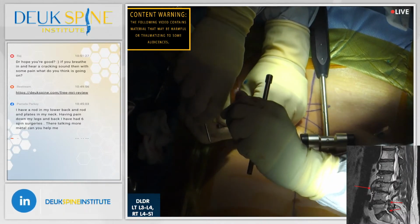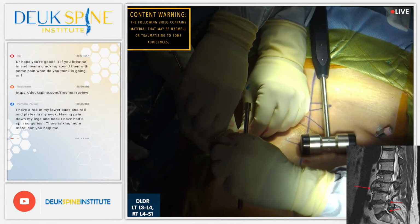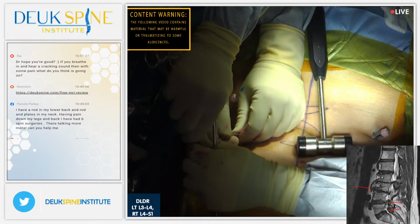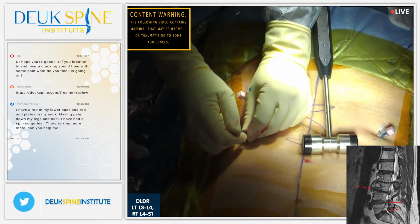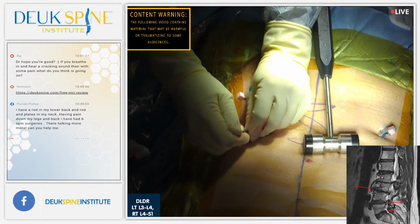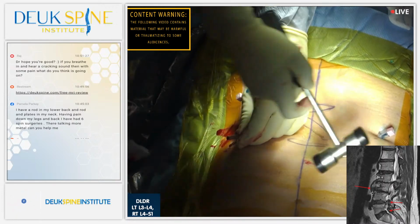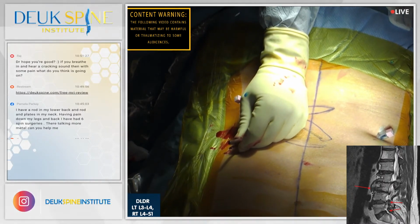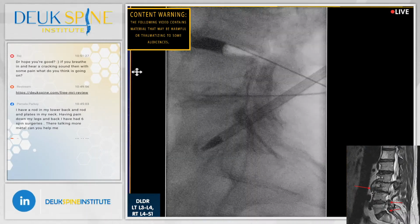Shot. Try to, let me see. Try to get it out now. Don't break it. There you go. Let's get rid of that. Shot. Very, very difficult procedure with this patient. All right. Good news is I believe we're in 5-1. Let's get the tube in.